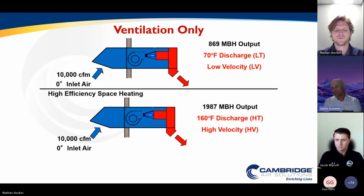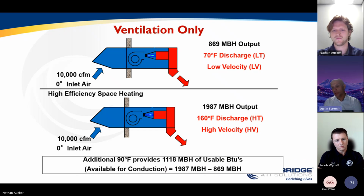Now we have 160-degree temperature. Next button. Now we have 160-degree discharge temperature, Fahrenheit, which means that we have an additional 90 degrees of heat. And we call that usable BTUs. So that 90 degrees turns into about 1,118 BTUs. And this is kind of the hardest part to get your head around.